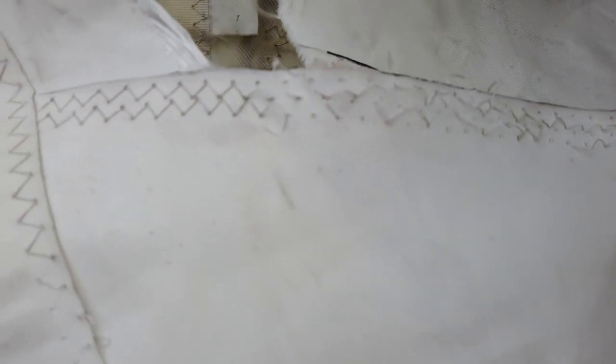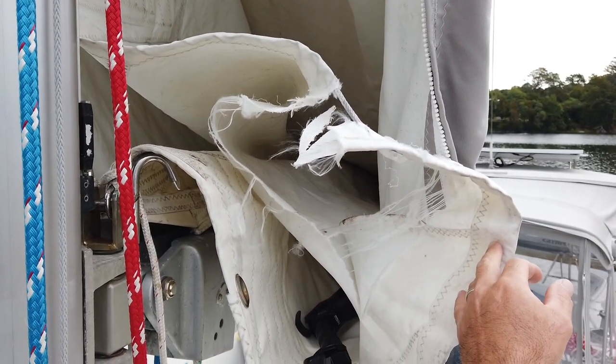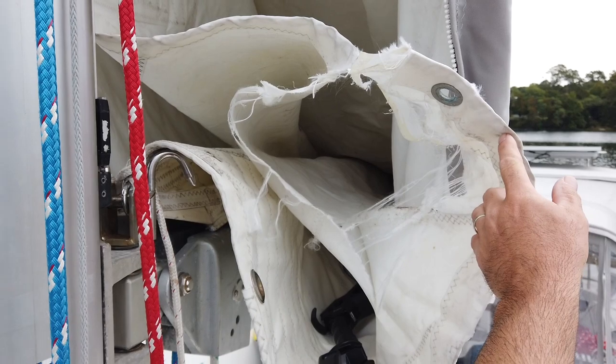Yesterday, while raising our mainsail, we had an accident, and we sustained some damage to the luff of the main. But luckily, it's at the very bottom of the sail. If I can't fix it, worst case scenario, we have to always have at least one reef in the main. I'm pretty sure I can fix it.